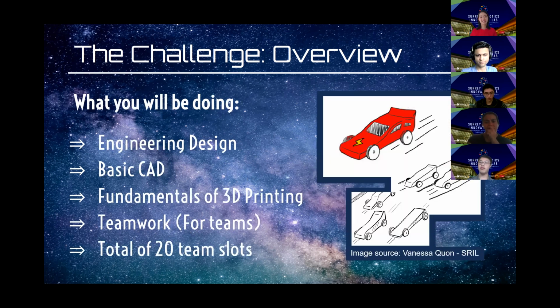So, you might be wondering, what will I be doing here? I get that there's going to be a car, there's going to be a lot of stuff here and there, but what you will primarily be learning here is engineering design, basic CAD, the fundamentals of 3D printing. If you're in a team, teamwork. And just be aware that there are only 20 team slots in total.